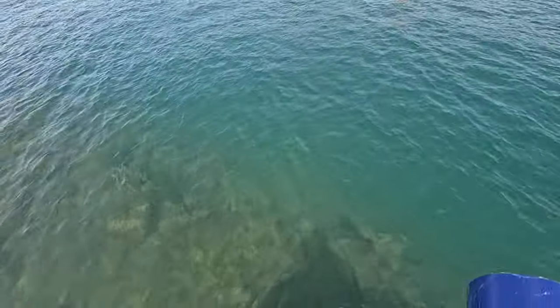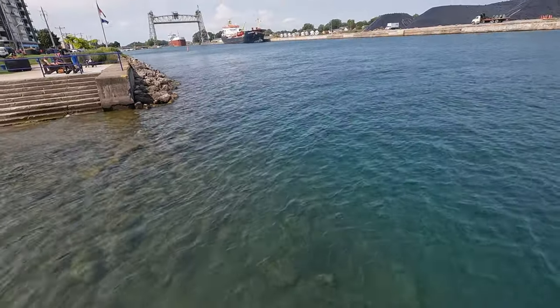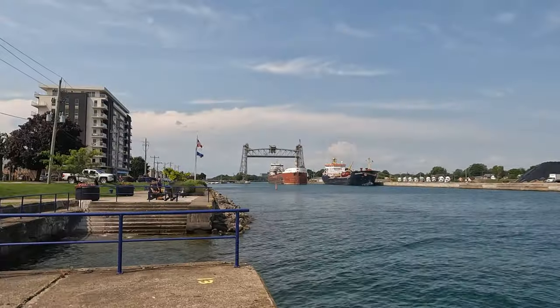The water actually looks quite inviting, doesn't it? It's currently about 22, 23 degrees Celsius, around about 75 degrees Fahrenheit, the actual lake temperature of the water in the canal.